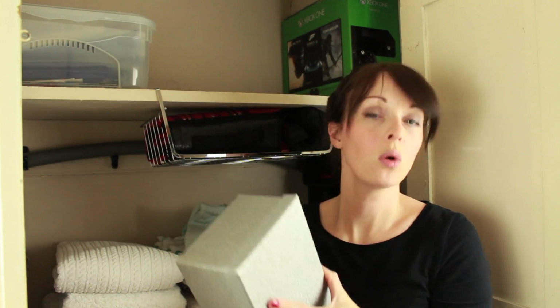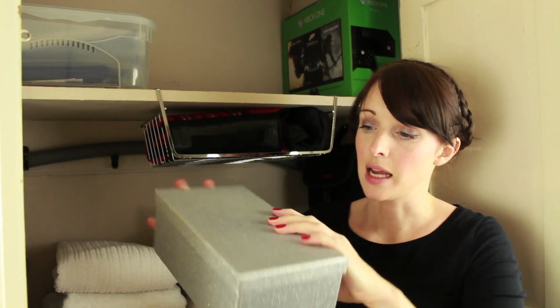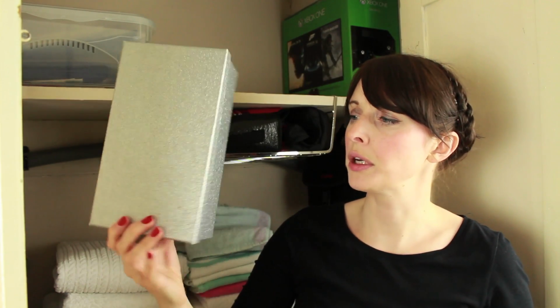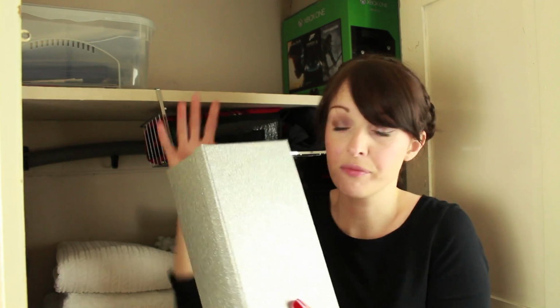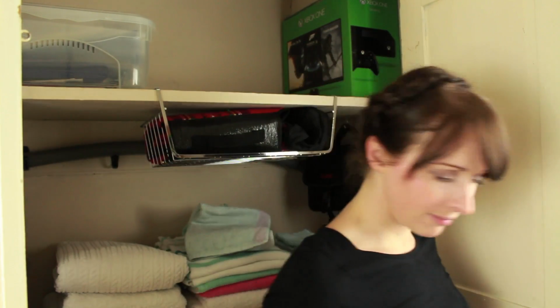A box. This is going to go with my Christmas wrapping, and I'm going to use it as a gift box this Christmas. I can't remember, I think I had something in this in my bedroom and then I transferred it over because it was too big for this, and then I just put it up here and I've forgotten about it basically. So at Christmas I'm going to use this as a gift.